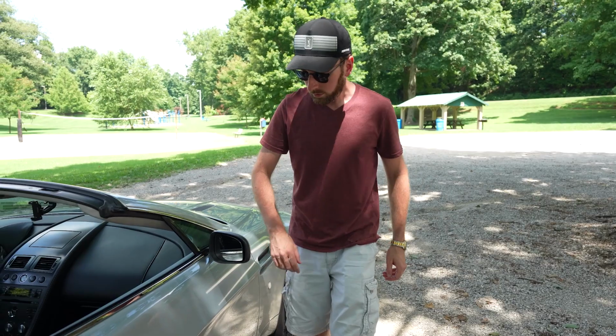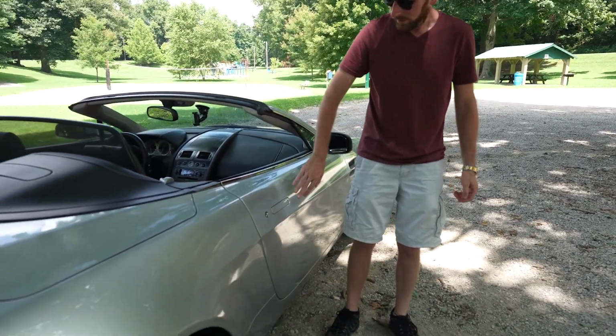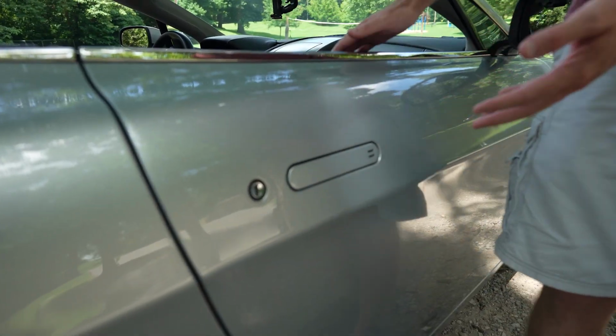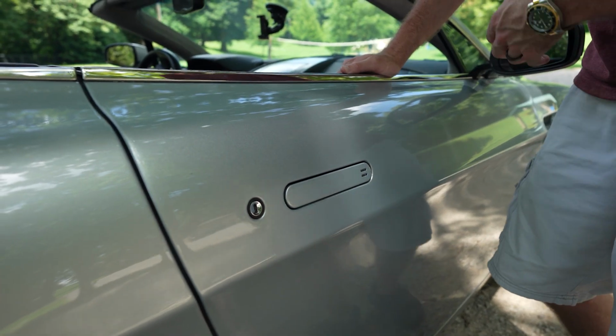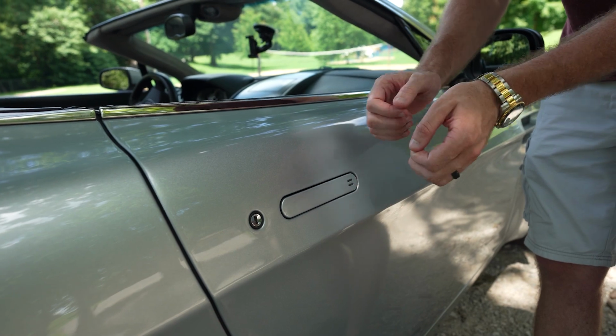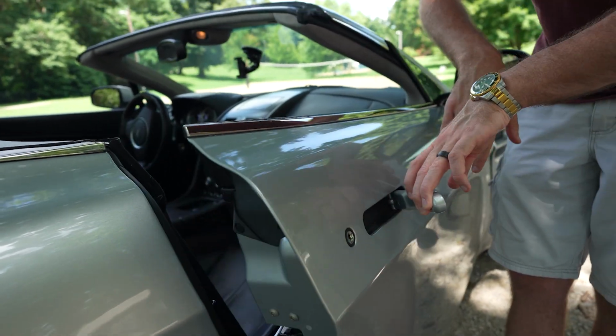Coming along, got a nice line in the side, really gives it something. The handles here are flush with the car, which is really nice. Back in 2008, this was something that was a little less common to see. Now you see it on Range Rovers and a good assortment of cars, except now they automatically pull out when you come up to them. This one, you just push on the lines and then you can open your door like that.